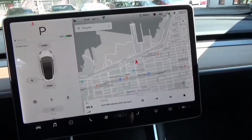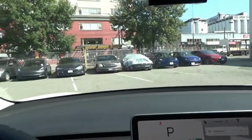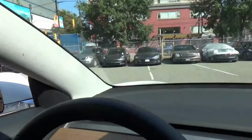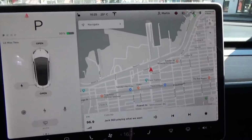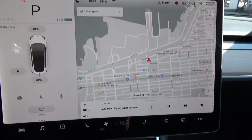Well, I have arrived at 1711 Powell Street in Vancouver, which is their kind of servicey, distribution-y, sales kind of fix-it place. This is actually where I got my Model S from Kelly. This was where the CPO vehicles were brought. So I've got 30%. I should be good to get back. Let's have a relax.